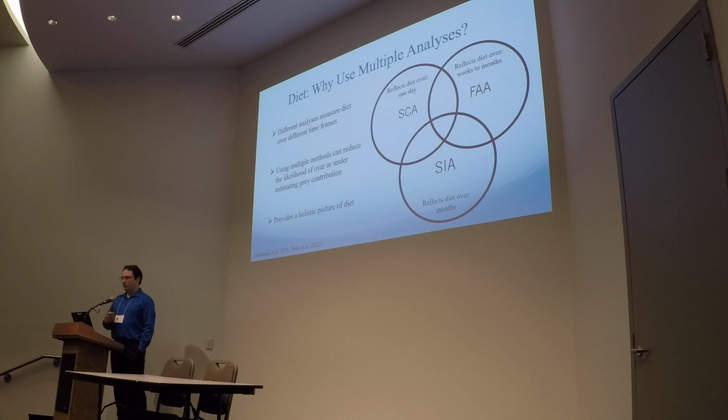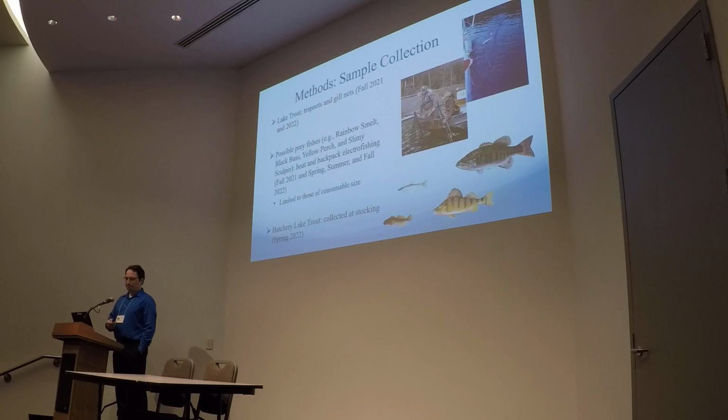For instance, as I pictured here, stomach content reflects diet over a short period of time, about 24 hours. Fatty acid analysis can reflect diet over a couple of weeks to months, and stable isotope analysis can reflect diet over a few months. So using multiple analyses can really cover your bases and provide a more holistic picture of the food web and what the fish are eating. And it can prevent you from either overestimating or underestimating the contribution of the diet.